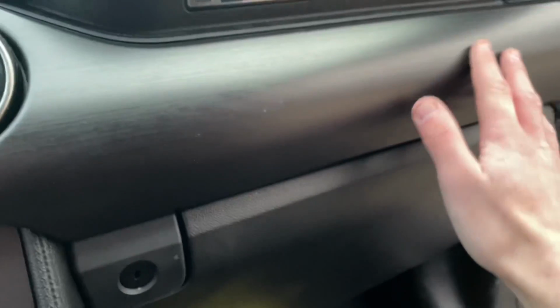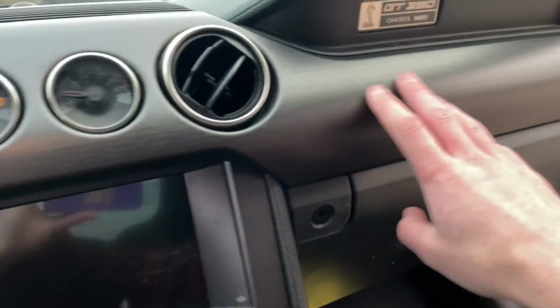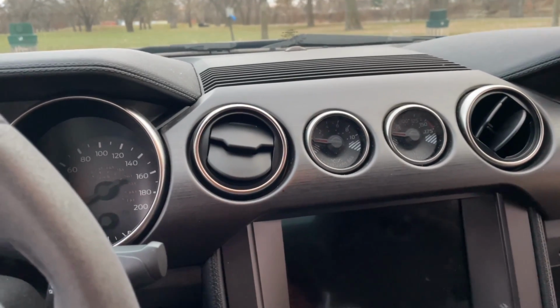You also have a nice brushed aluminum dash trim piece right here, very, very nice. The interior of this car is definitely better than any Mustang that I've driven, so good on Ford for that. Again though, you kind of suck for getting rid of it.